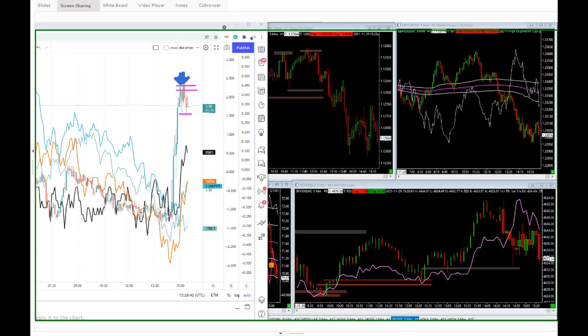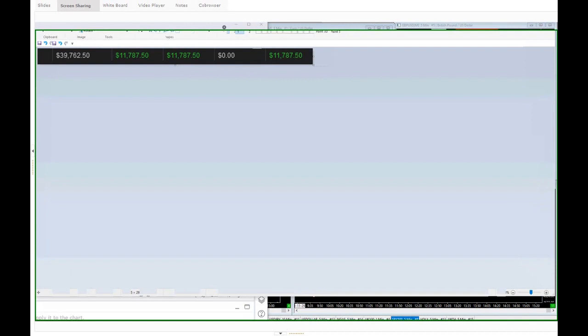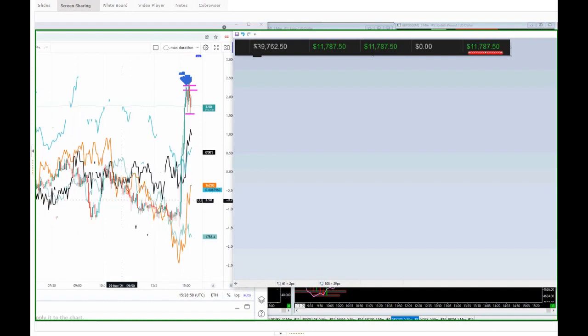Just purely on the durational trades. And this is where we are at the present moment, guys. The 10,000 is at $39,700. We've made $11,700 today. There has been obviously a very big up move. You'll see that on the trade here. There was a very, very big up move. We made a lot of money from that phase.